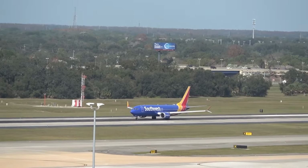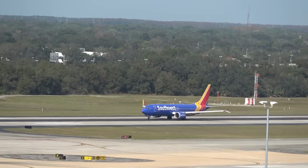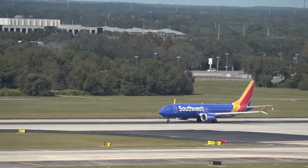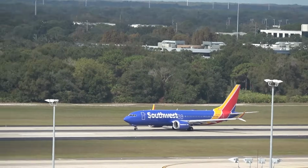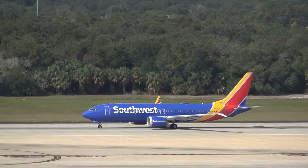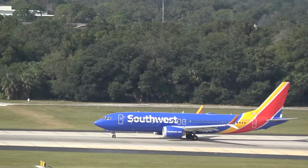Southwest 991, winds are 090 at 8. Runway 19 right, clear to take off. All right. 991, Austin, Texas, 737 MAX 8. Birds again, recorded at 300 feet, one niner left, the east side.